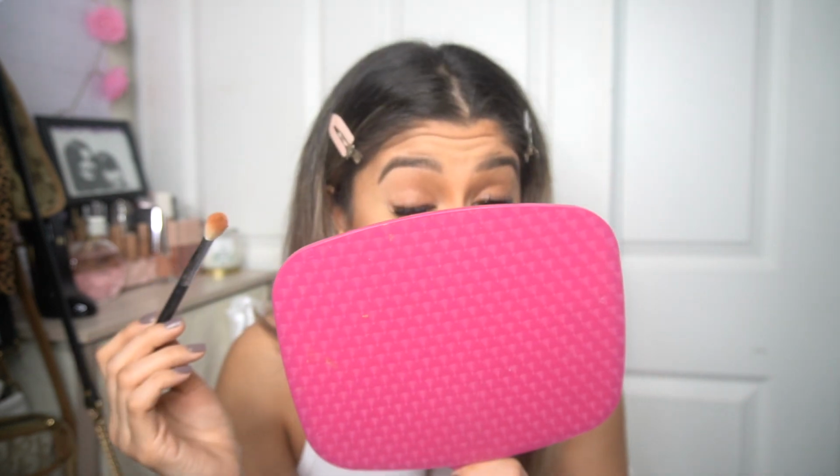And next I'll be going in with my eyes, and I'm using this Wet n Wild palette, it's the Comfort Zone palette 759. I just feel like this has a lot of everyday colors. And I'll be starting off with that one there, using a Morphe M441 brush. I'll just be putting that on my crease.